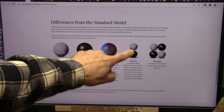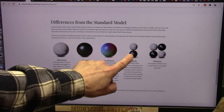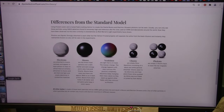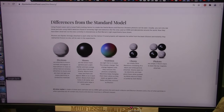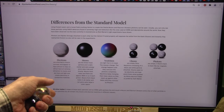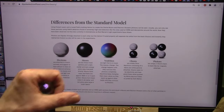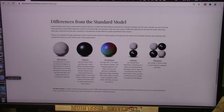This is such a strong attraction. It takes literally tons of force to remove that white from the black. That's from, I believe it was Lawrence's, or it may have been Jefferson Labs, just the other day. They released that. They said they've discovered it takes tons of energy to pull the white away from the black. That's why electricity is so unbelievably powerful.